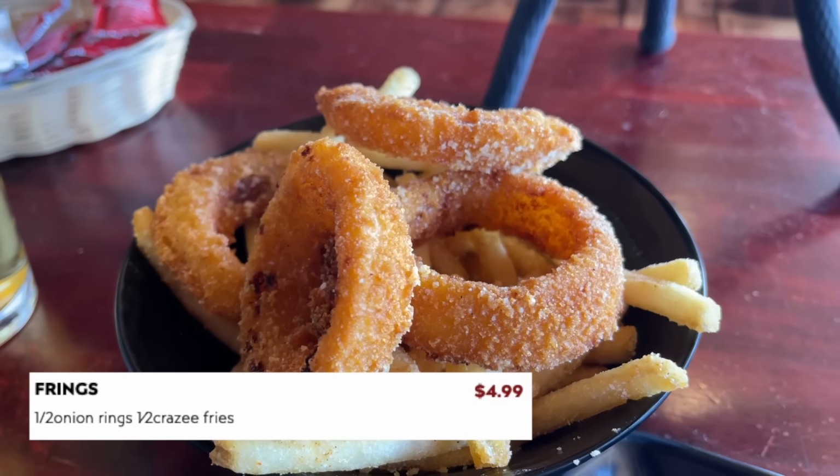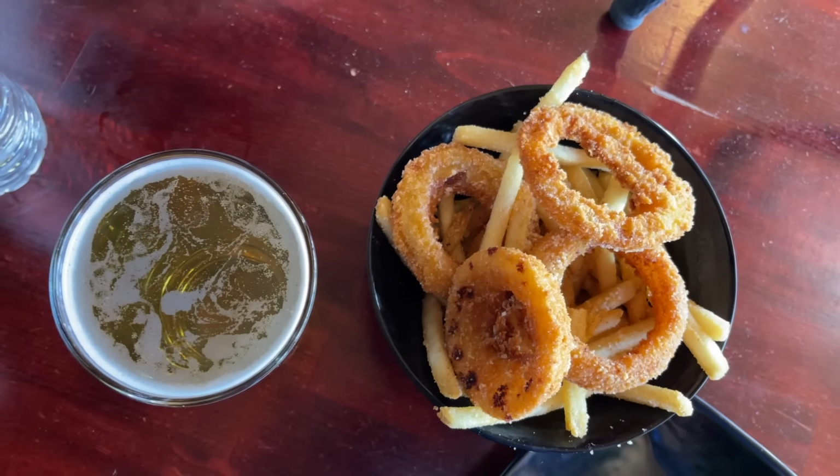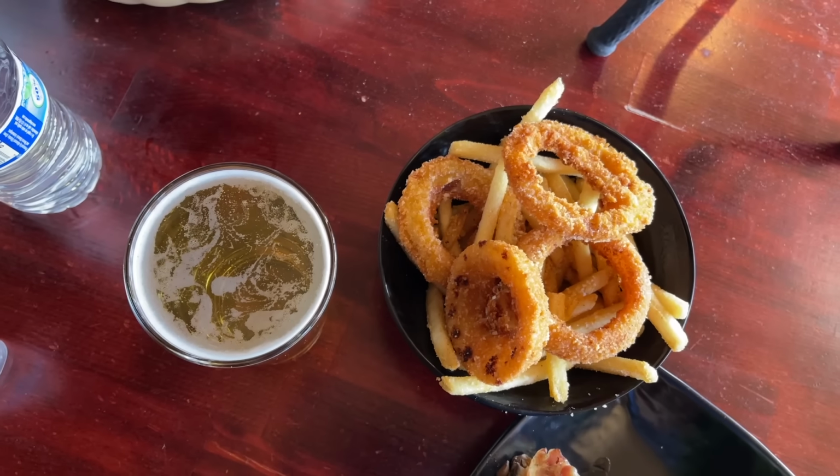Nice crispy fries to start, nice and seasoned. These are the frings, so I have like 4 onion rings. I always like having a nice mix of frings, especially when I'm at a good burger joint like this. It really adds to the flavor. Using barbecue sauce, got some good barbecue sauce too. And then we also have this white sauce.